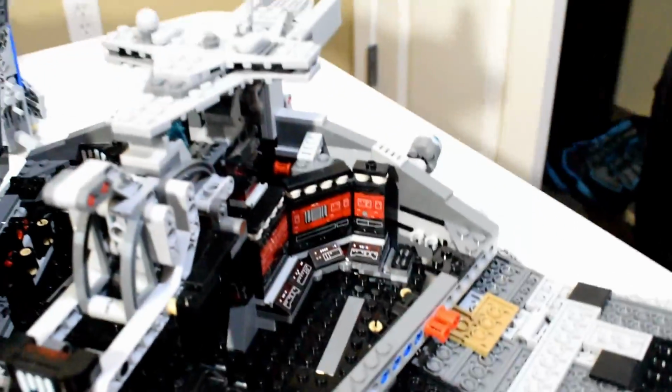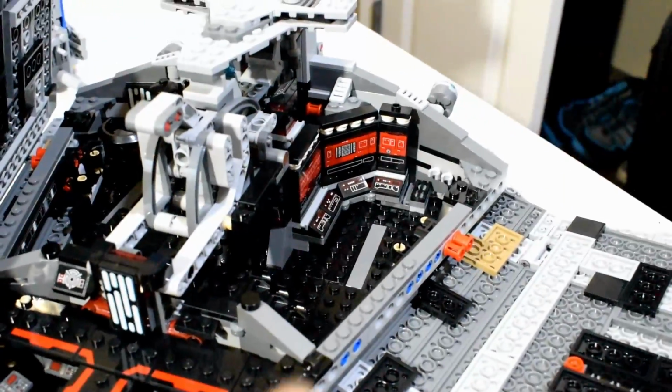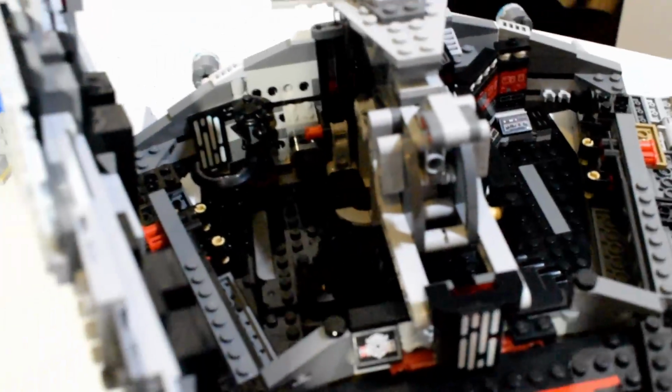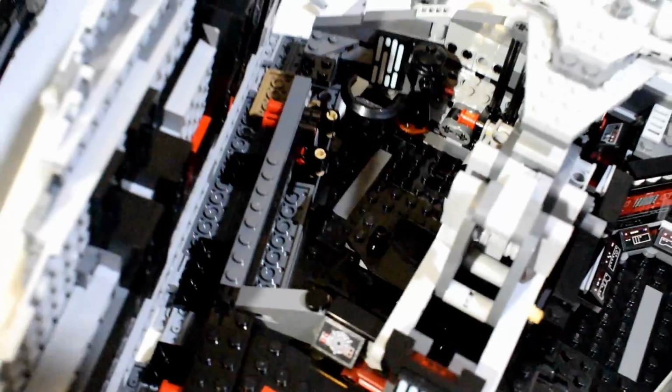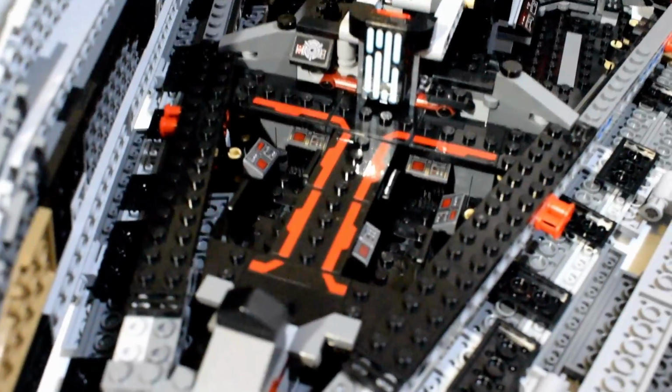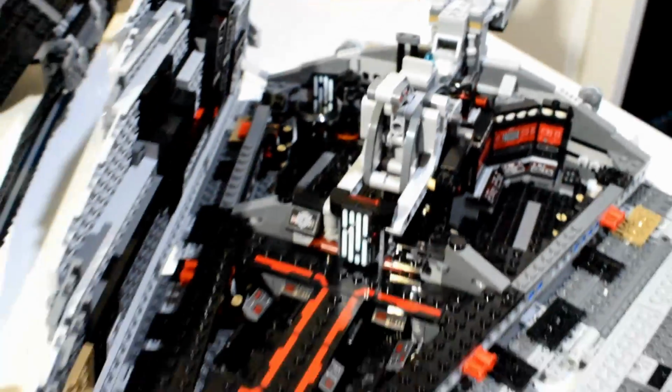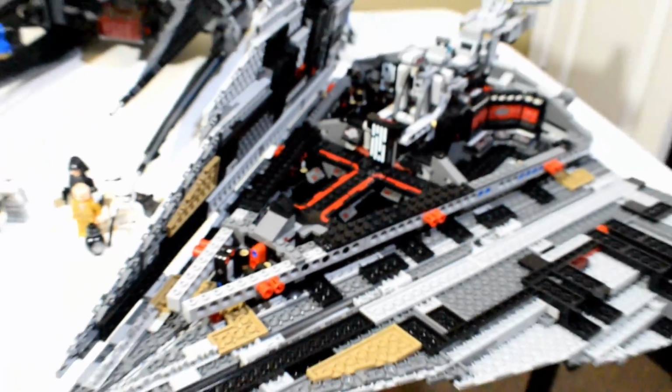You have effectively 4 separate scenes. You have the consoles over there. There's the med droid on that side. I think there's a table as well that sits right there. And then there's also the bridge over here. And then of course the area where Snoke sits and the hologram. So all in all, I'm very happy with this set.